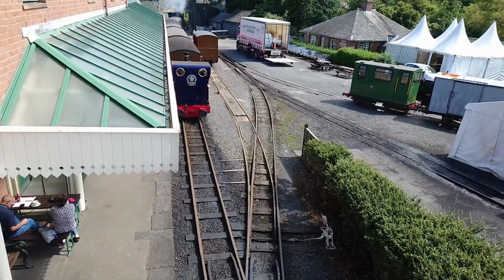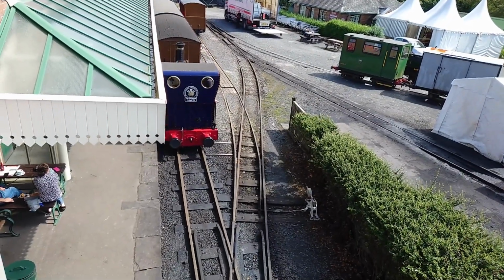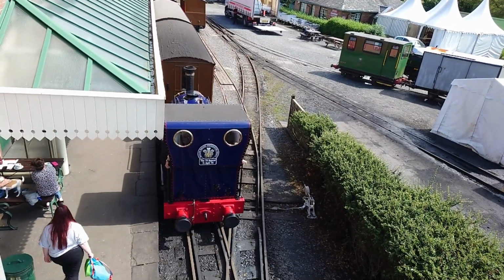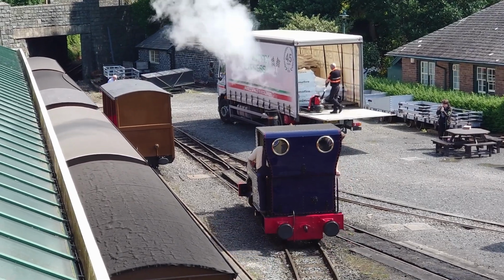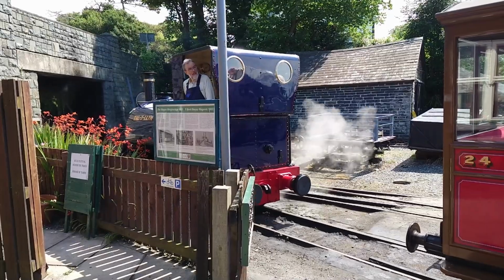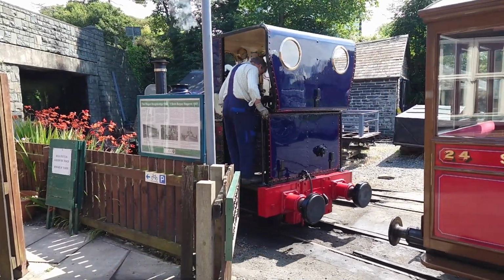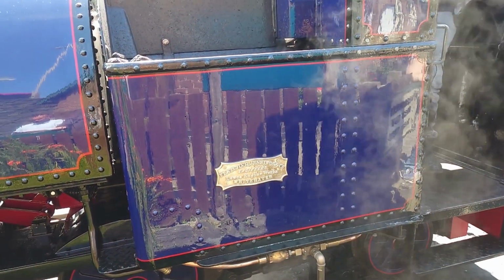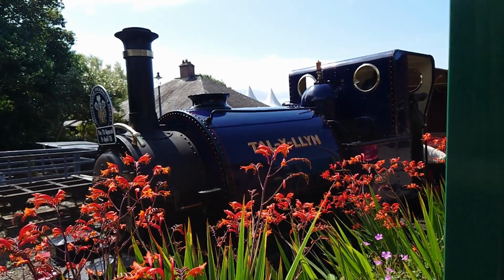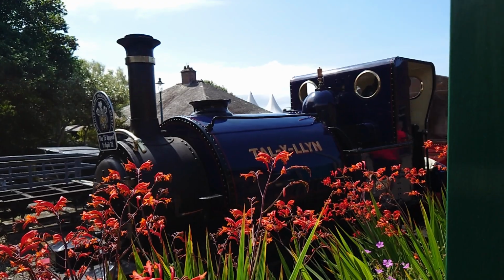As if to prove the point, here is engine number 1, Talyllyn herself trundling down into the platform, just as she has for the last 160 years. Built specifically for this railway in 1864 by Fletcher Jennings & Co in Cumbria, this locomotive is one of the oldest regularly running steam locomotives in the world. And her most recent overhaul brought her back into service for the 2024 season better than ever.